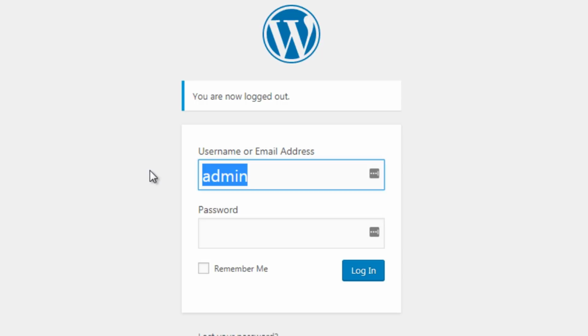The difference is because once they know your username, they have one less thing to figure out. But if they don't know your username, they can't figure out your username, they can't figure out your password, then that's a problem. So we don't recommend admin.